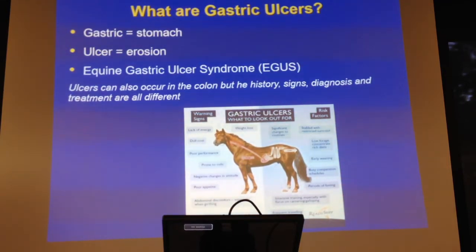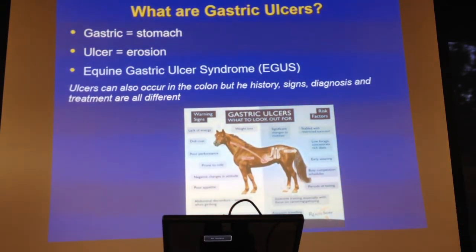We had no way of diagnosing gastric ulceration in horses back in those days because we had no way of seeing those ulcers. They don't usually cause death, so it wasn't something that we looked for in horses that died or were euthanized for whatever reason, but they cause disease.